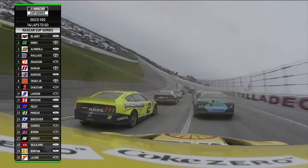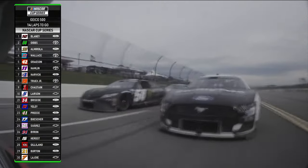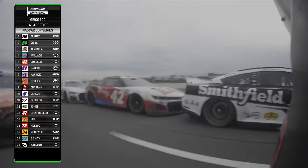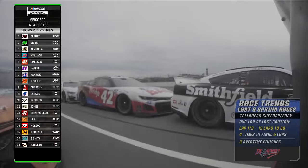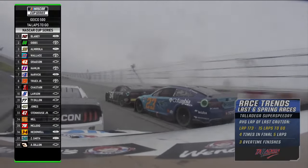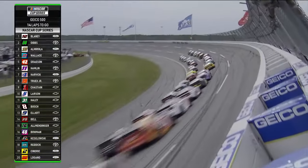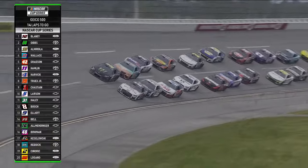So I looked at the last six spring Talladega races. That's since we've been doing stage racing. The average of the last caution comes with 15 laps to go, about where we're at right now. But of those six races, four times in the final five laps, three times we had an overtime finish, and all time at Talladega, 17 overtime finishes.